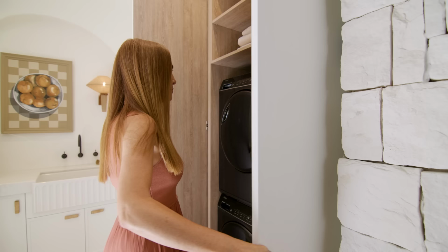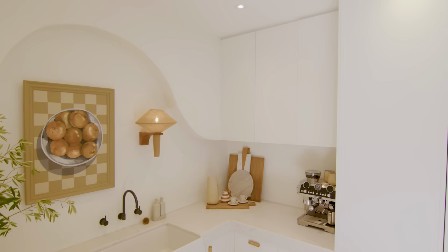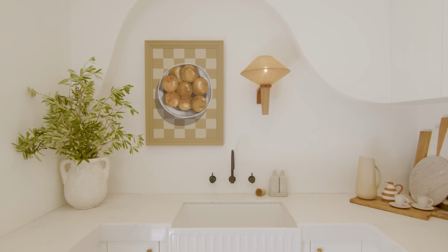And we know how convenient. I don't know if you've had a Euro laundry. Bon and I have. So convenient. But that's more than a Euro laundry. That's a proper laundry. It's actually so many laundries. You've got all the space, but you can also hide the appliances.